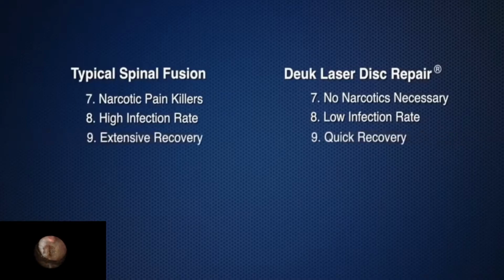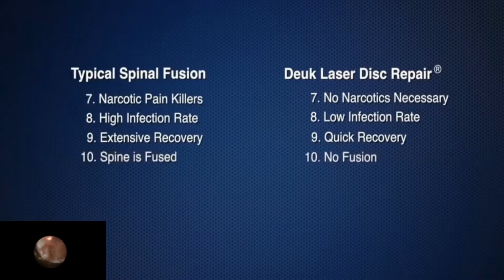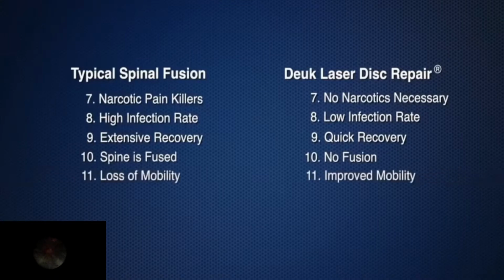Spinal fusion surgery has a very long recovery and requires a great deal of physical therapy and time to heal from the trauma in the muscles and the spine itself. Whereas the recovery from Deuk laser disc repair is in a matter of hours or days, rather than weeks or months. With fusion, the spine is being fused together, losing movement. Whereas there is no fusion with the Deuk laser disc repair. Normal movements of the joints in the spine is preserved. Spinal fusion results in loss of mobility. There is no mobility loss with the Deuk laser disc repair.